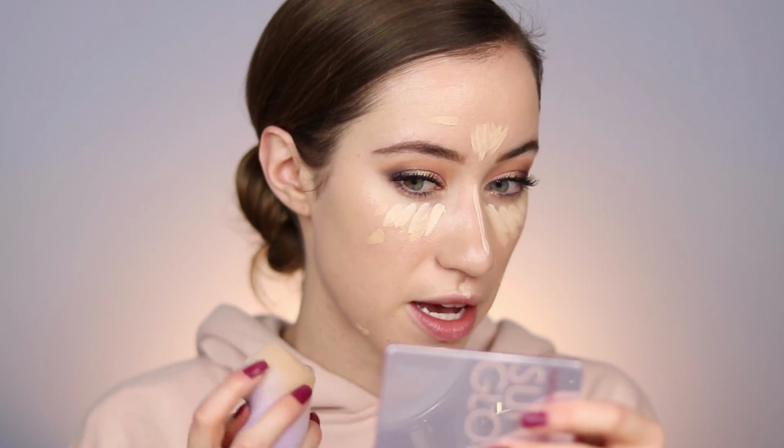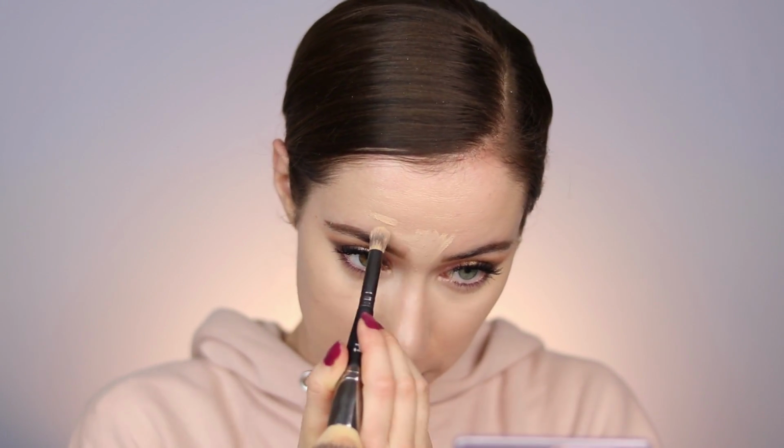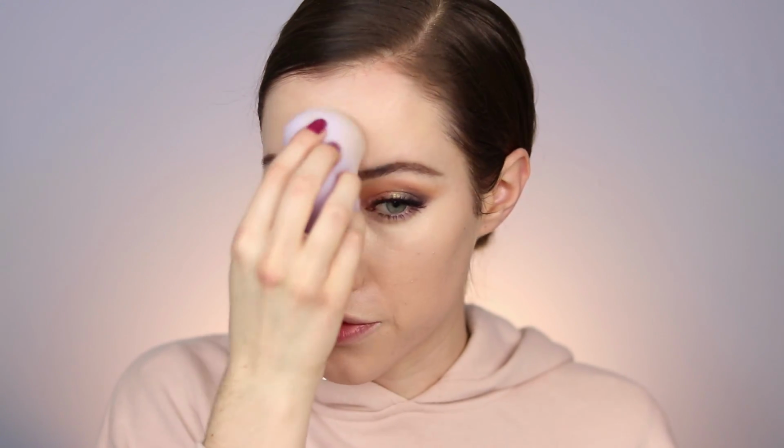I'm gonna go ahead and blend out the blemishes first. And then I'm gonna go ahead and blend out the rest of the face. I'm gonna take a concealer brush and just kind of blend this out really quick before I pat it down with the sponge. That way I feel like I have a little bit more control around the brows.